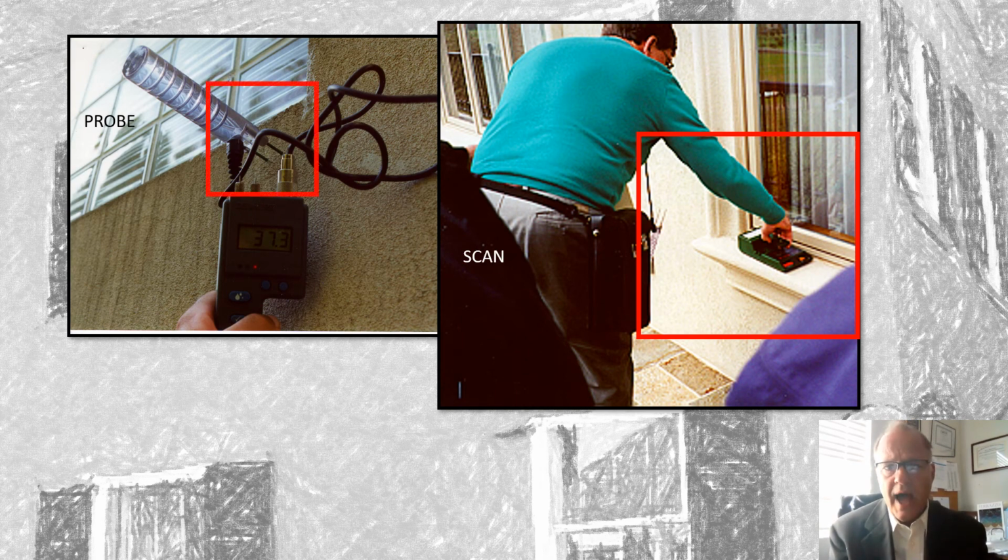The more reliable type is what we would call a probe meter, because you can actually drill into the stucco, push through, and reach the wood framing and feel. You can actually tell, because if you hit a metal strap, you should be able to tell that it's metal. So they're a lot more reliable.